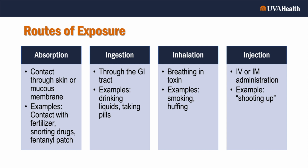Ingestion, this is through the GI tract, and this is the primary route that we see unintentional poisonings, specifically of children, because they will get into liquids, especially the brightly colored liquids, pills that might look like candy. So the obvious reminder there, if you do have young children in your home, whether living in your home or visiting, that you're ensuring that any of those products that could be gotten into are kept either high up or locked away so they can't get into that. So this could be drinking something, this could be taking pills, any number of those things.